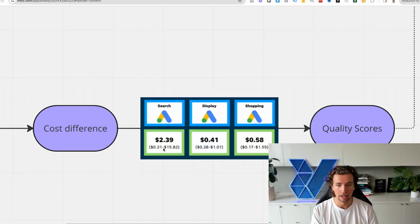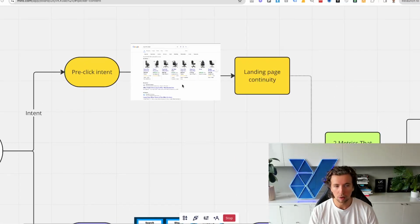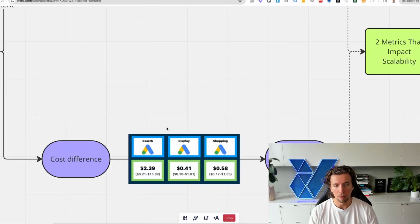With that being said, from all of my experience working across 250 plus e-commerce Google ad accounts, search campaign average CPCs are either the same as shopping or higher. I've never seen it be the case where search campaign average CPCs are any degree of significance lower than shopping comparatively. And so what that ends up meaning is that we have much lower quality traffic coming through search ads, but we're paying the same amount for them. And so they are naturally going to get a much worse return on ad spend.